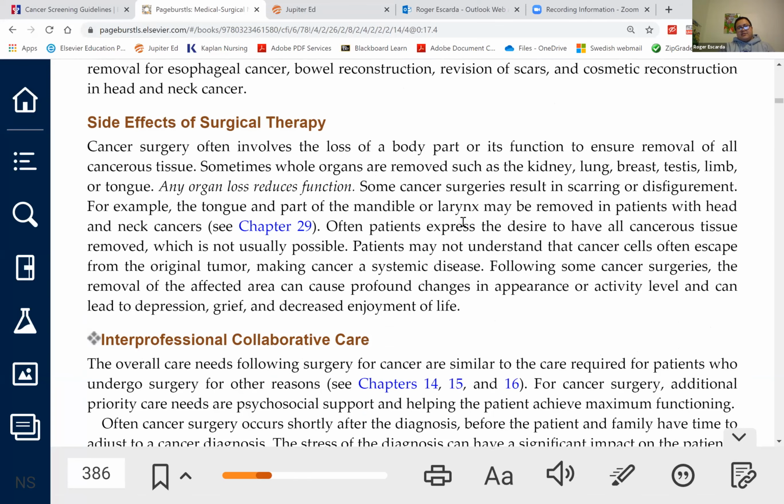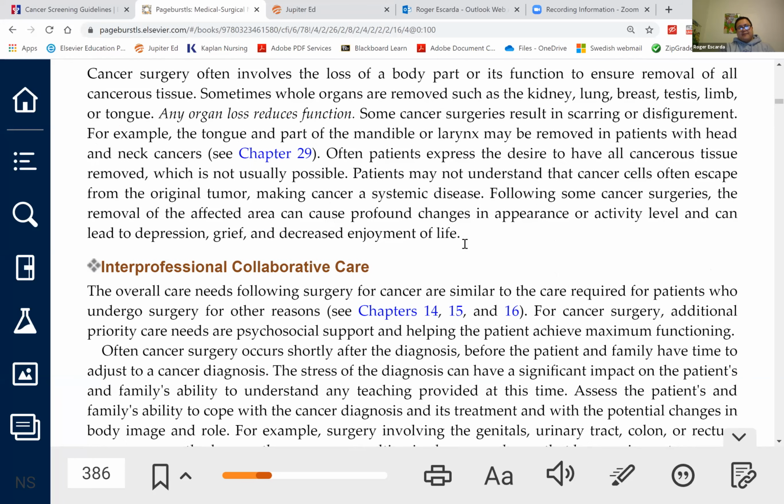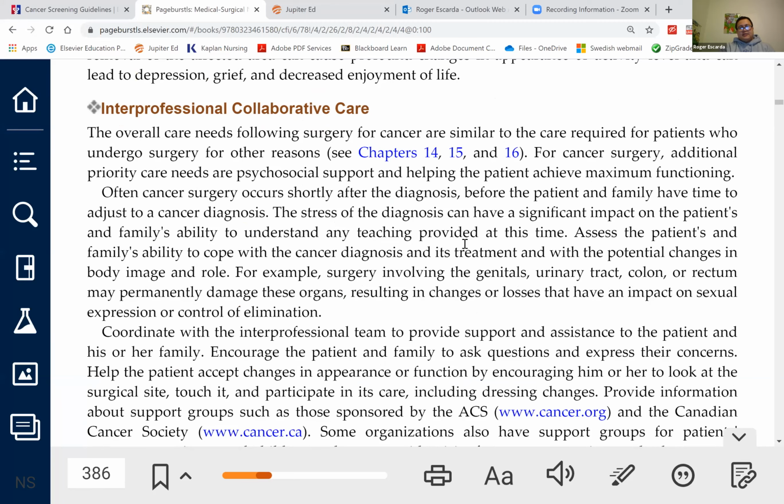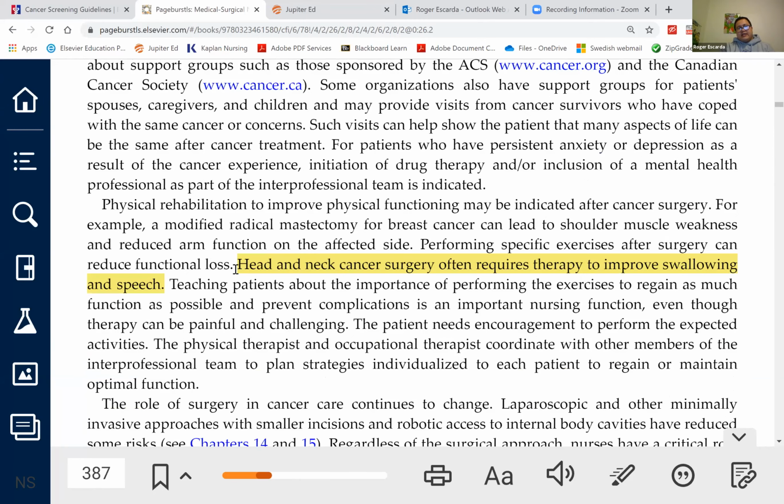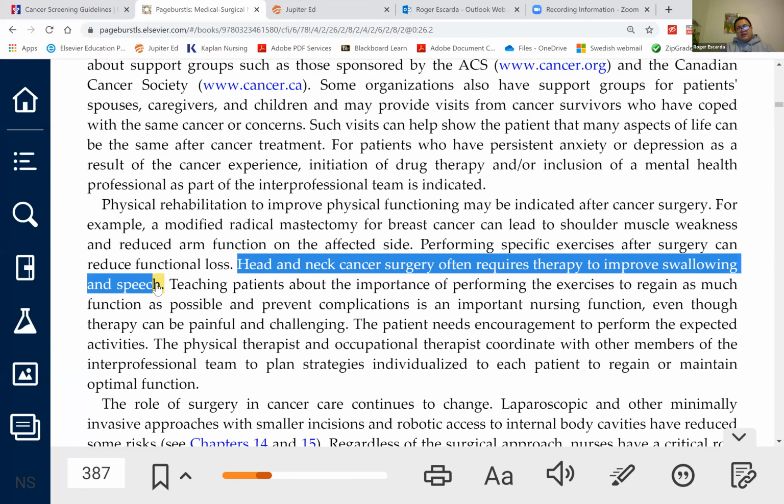Side effects of surgery is pretty simple. It really depends on what we removed or what we altered. Although the paragraph gives you specific examples, for instance, where's the example? Right here. So for instance, head and neck surgery. Let's say you had laryngeal cancer. So that would involve removal of the larynx. As a result, what do you think the patient will look like after removing the larynx?